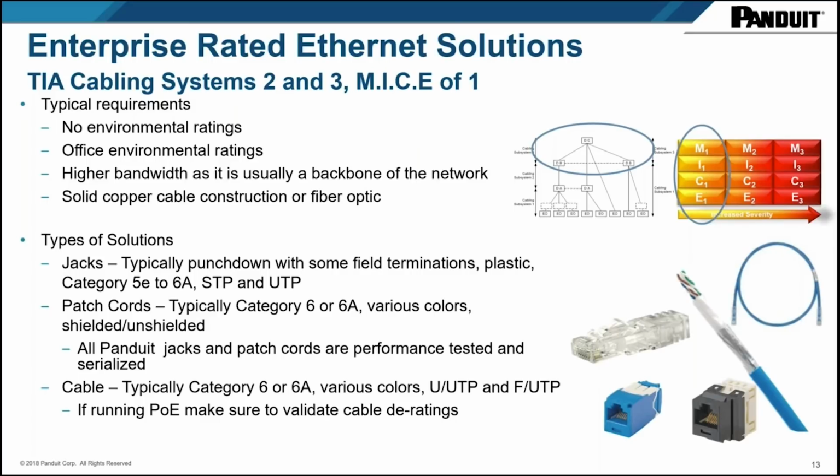So you will have category 5E and category 6A jacks. You may sometimes have shielded twisted pair and sometimes have unshielded twisted pair. There will be patch cords used in this network. Typically, they'll be category 6 or 6A, and they'll be either shielded or unshielded. And you'll also have cable connections being made. And these will be category 6 or 6A, and they can be UTP as well.